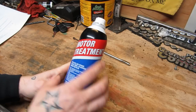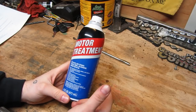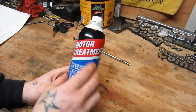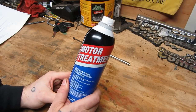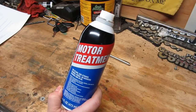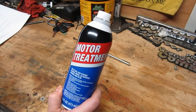I'll do a video. I'm going to put this in my oil, run it around for a couple hundred miles, give it a chance to work, then I'm going to do a quick oil change. I'm not doing the full 3,000 miles. This stuff does hurt the viscosity of your oil. Do not put this in and then run around for 2, 3, 4,000 miles. Put this in and run around for 1, 2, 300 miles tops. Give it a chance to work, then get it the heck out of your motor.